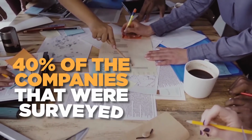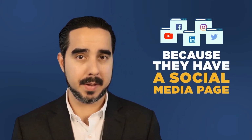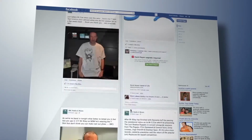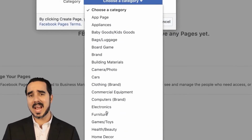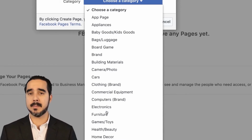A lot of companies actually on this survey, the ones, 40% of companies that were surveyed that didn't have a website, said that they don't have one because they have a social media page. So this is happening more and more. Setting this up correctly is important. People go, before going to your website, in many cases, to your Facebook page to find out how real you are. So let's say, for example, that we have a brand that is on camera devices and maybe charging cables or whatever. You select that option, camera and photo.